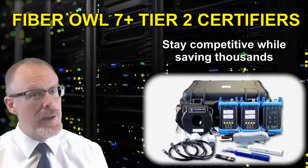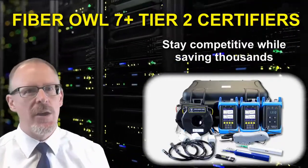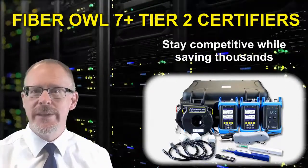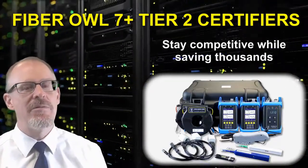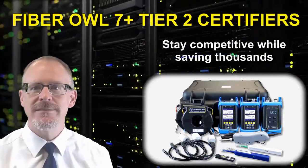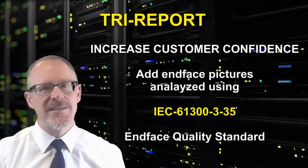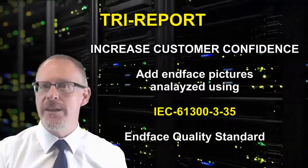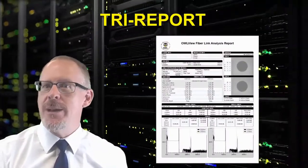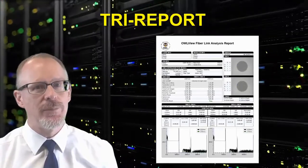OWL's FiberL7 Plus series is specifically designed for this purpose, giving installers a distinct edge when competing for Tier 2 projects on the market, while at the same time saving them thousands over other Tier 2 certifiers in the process. But perhaps the most interesting feature here is the ability to add standards-based end-phase quality analysis to Tier 2 test reports, resulting in what is perhaps the most comprehensive test report available for fiber networks.